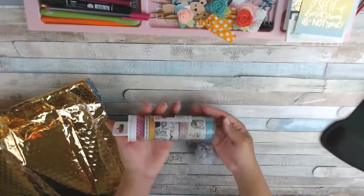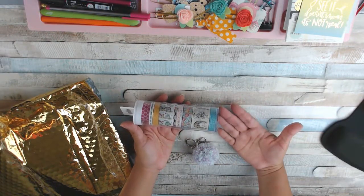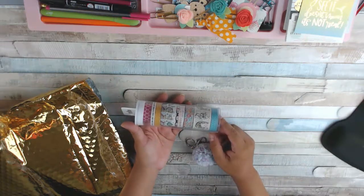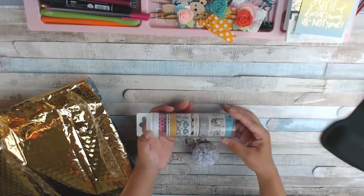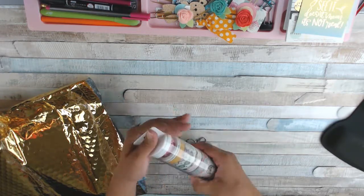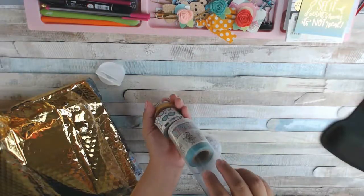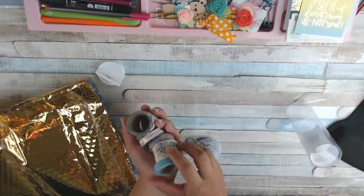She got me this cute washi tape. I was looking around. I don't have Hobby Lobby here in New York. I think they did open one, but it's like a 2-hour drive. So this one, because of this lady, this cute girl here, she got me this washi tape. I think she sealed it. Oh no, it's not sealed. So let me show you that.